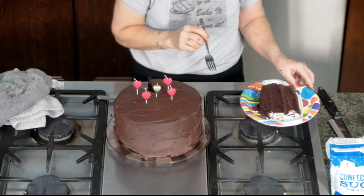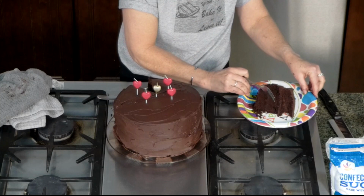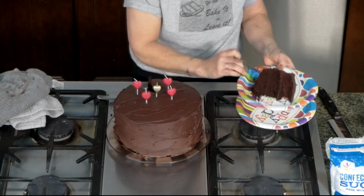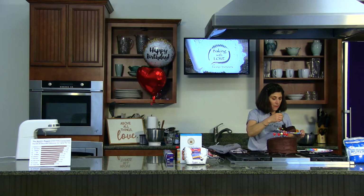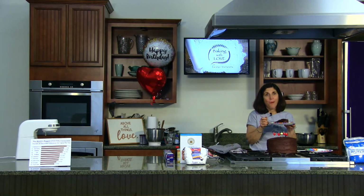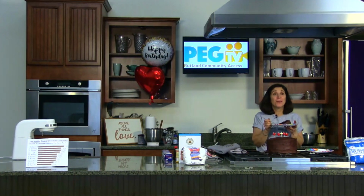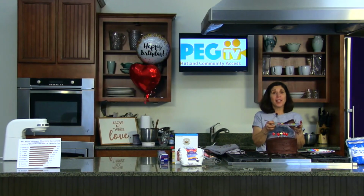You can see our layers, you can see our frosting, and you can see our happy birthday plates. Get a nice piece of frosting in there. Happy birthday to me.